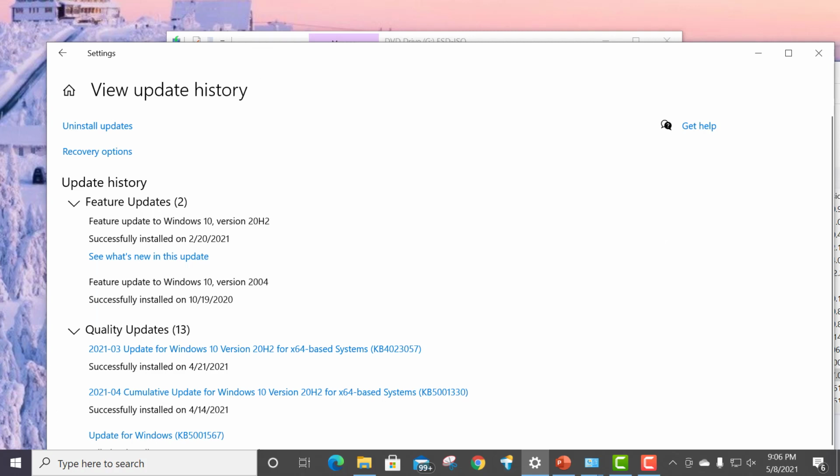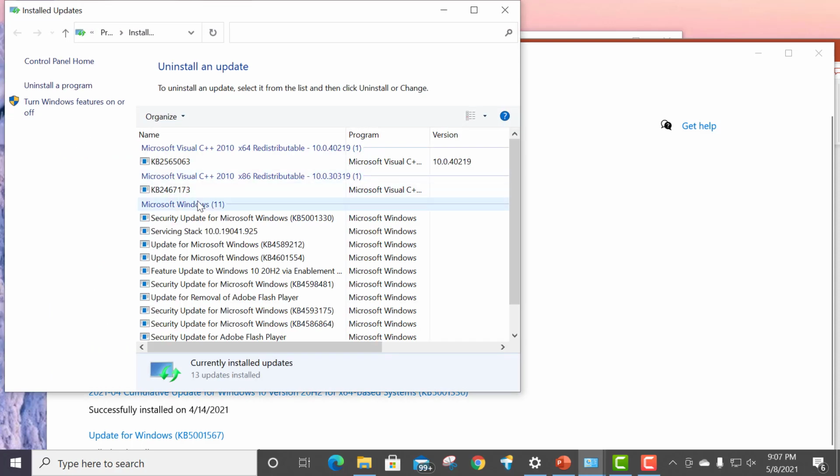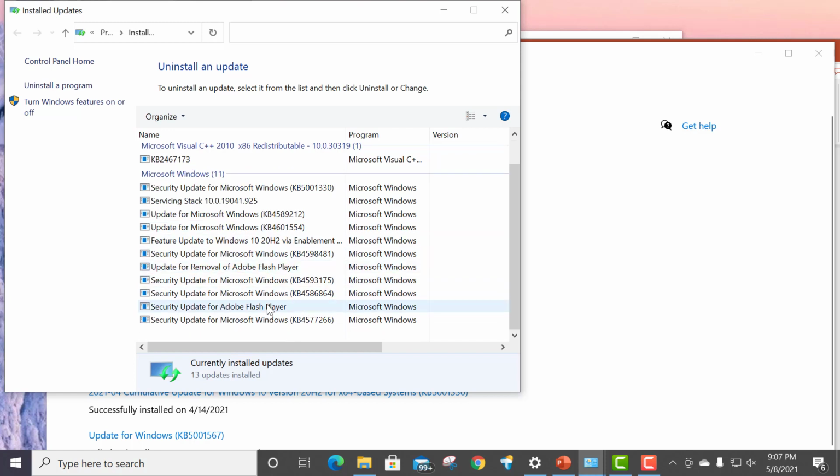So here it is. You can see that it was installed on April 21st. And it doesn't say that it's Microsoft Health updates. It just says update for Windows 10 version 20H2, 4023057. Now when you click on the Windows Update panel right here and you click on Uninstall Updates, which is normally the place you go to uninstall a Windows 10 update, as you can see right here, it's not listed. Why isn't it there?